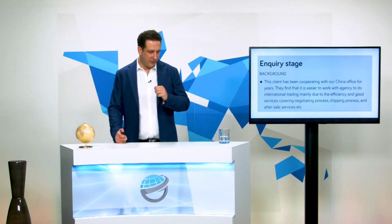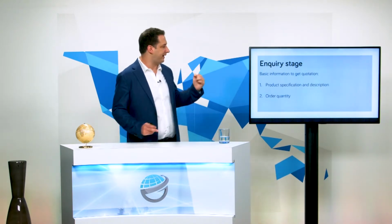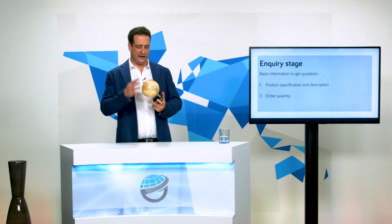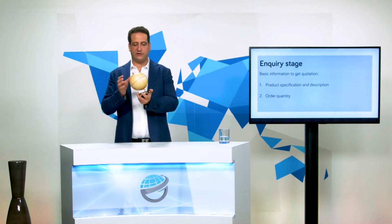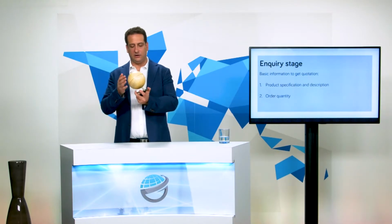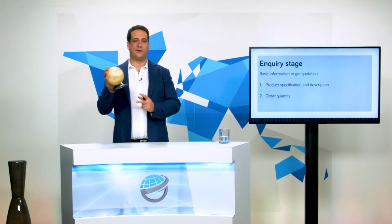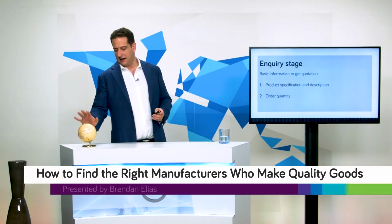So how does it start? Well, the way it would start is that you are in the inquiry stage, where as a sourcing agent, I would say, okay, what do you want? And we have a product here that we could use as an example, right? In this case, we would want a map of the world that spins around, a globe of the world that spins around a brass metal holder, right? How many do we want? We want 10,000 pieces, right? That would be an example of a product.